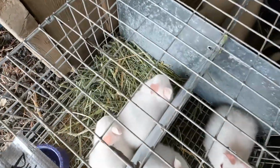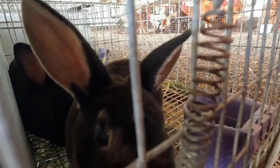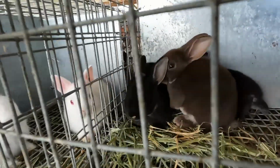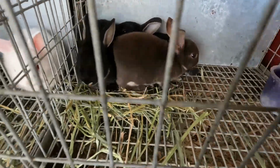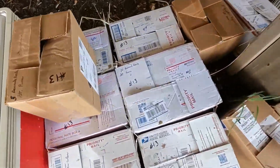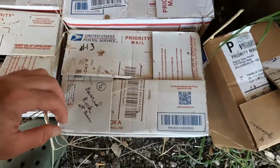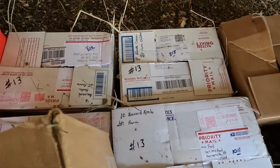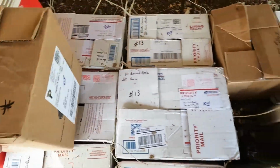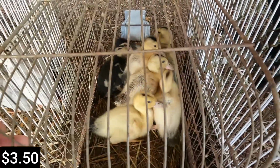Some dwarves. These little guys. Bunch of coolers of eggs. Eggs are all by the dozen. Got a bunch of chicks. Barred rocks. Got guineas. More barred rocks. Doesn't look like anything crazy. A lot of barred rock stuff. Some more guineas. I got a feeling I'm not going to do real well on my birds. Ducklings. Don't look like they're Muscovies.